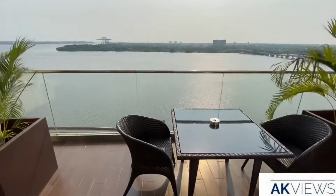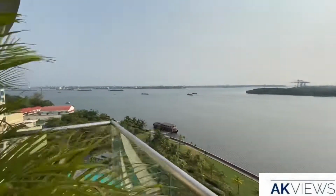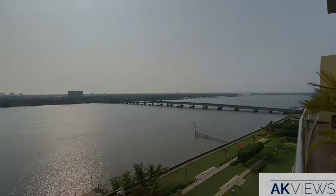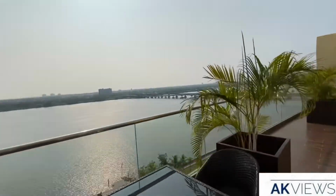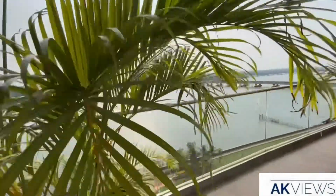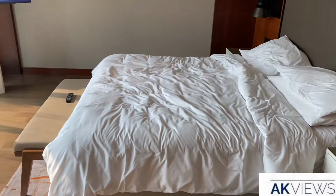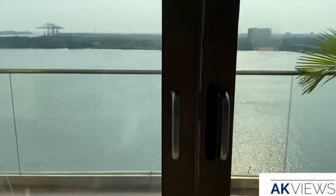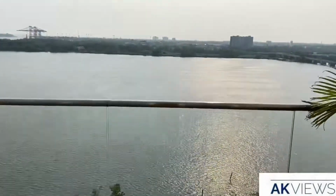Grand Terrace, with a beautiful view of the Kochi. A very huge terrace all for us with a beautiful view of the Kochi. There are two doors to the grand terrace. One is at the living room and the next is at the bedroom. And this is how the view is. I tried making a small reel kind of stuff, but it didn't come out well.